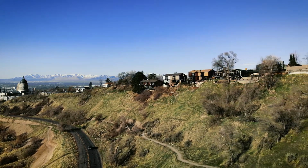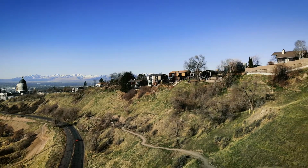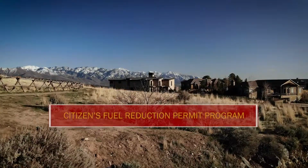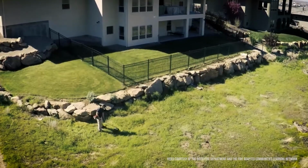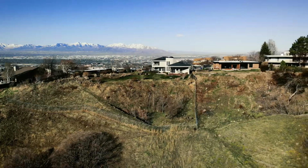Salt Lake City manages its open space reserves to reduce wildfire hazards and wants to encourage neighborhoods and residents to take part in mitigation efforts through the Citizens Fuel Reduction Permit program. This video will help you understand wildfire mitigation activities allowed by the permit that you must apply for and how you can help create defensible space.